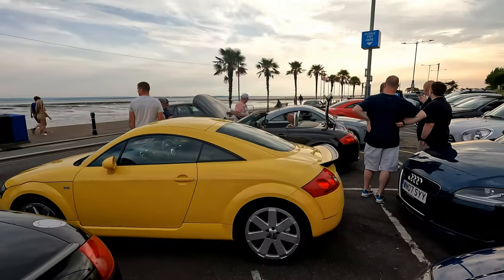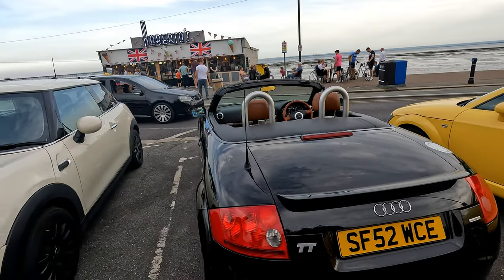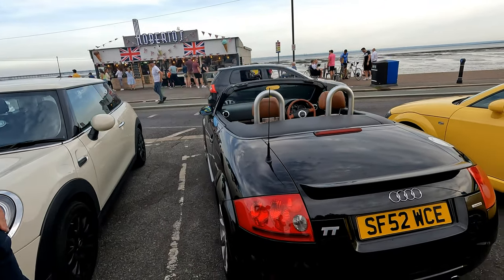A black one. Do you know what? I said that on the video already. That's the first black baseball stitch interior I've seen. You can get blue and red baseball. Can you? Yeah. Wow. I've only seen the tan in person and I've never seen this many in person.